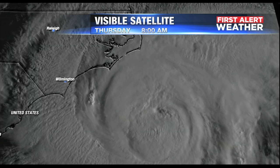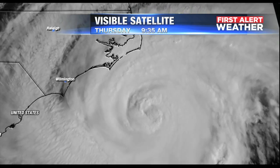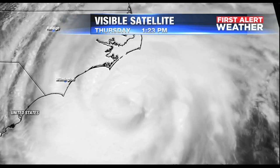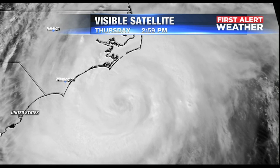rainfall in. Now, it has weakened. Get a look at the visible satellite imagery showing the center not nearly as defined as it once was just about a day and a half ago. You can see it spinning there. There's quite a bit of cirrus clouds around it. The eastern portion and the northeast portion of the eye has been exposed somewhat with a lack of storms there, and it continues to slow down.